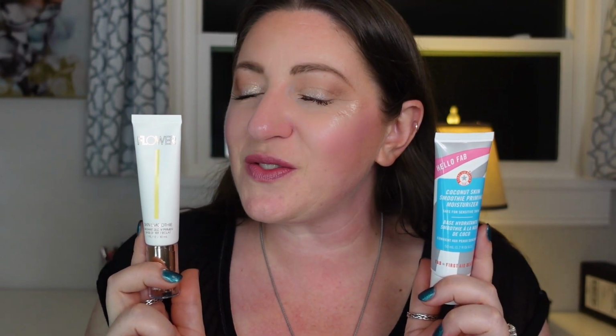I think Flower Beauty was definitely targeting the First Aid Beauty Skin Smoothie Primer because it's a pink hue, and I think that that's a very unusual thing to do. I think the naming is just very similar. They're both called the Skin Smoothie Primer. I think Flower Beauty was intentionally putting out a product that was a dupe for the First Aid Beauty Skin Smoothie one. I actually do prefer the First Aid Beauty one just a tad bit more.